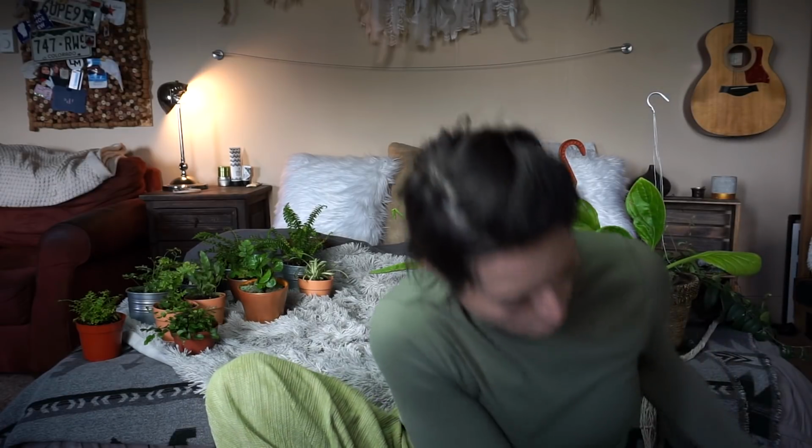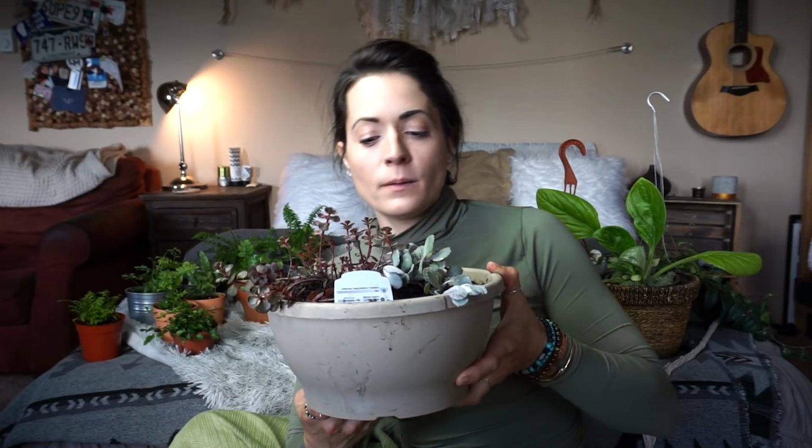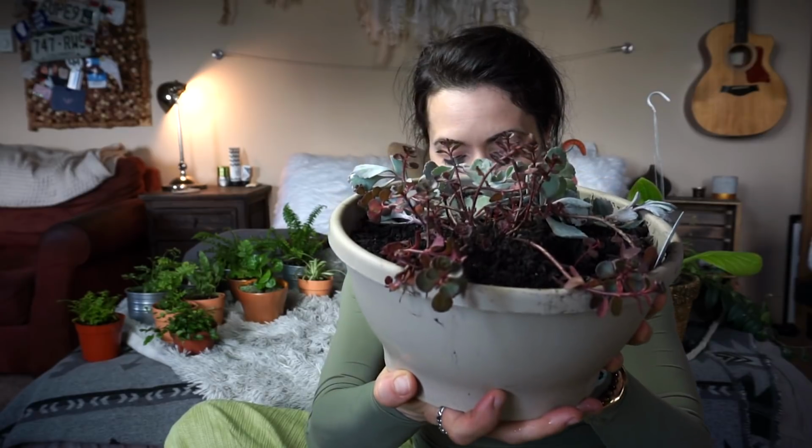Oh, speaking of succulents, I have more that I forgot to show you. These I also just got. This basket is very large, and it didn't seem so large because I got it at the thrift store and I couldn't tell. But these plants are both succulents. Oh, this plant is so wet. I need to put this back outside to dry out. But I just thought they were really cute.